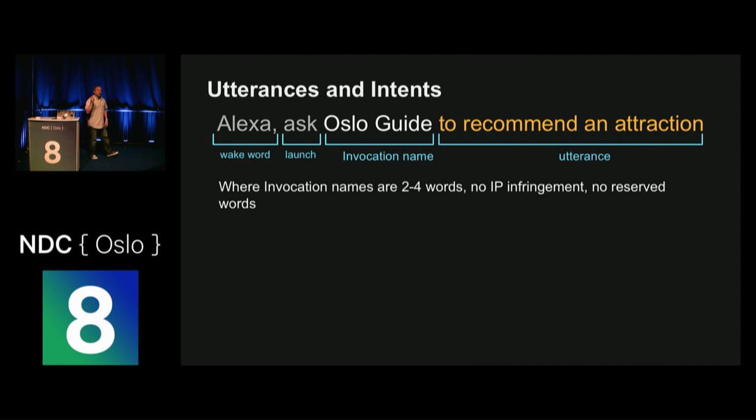I should mention there's a couple of rules, and we'll get into a lot of this stuff tomorrow in the workshop if you really want to know the nitty-gritty about a lot of this. But you can see here I have the word Oslo Guide as my invocation name. This is like the name of your app, the name of your skill. And so there's a couple of rules about this. One is, unless you own the word, you own the copyright or the trademark or whatever it is about that word, you have to use at least two words in the name of your skill.